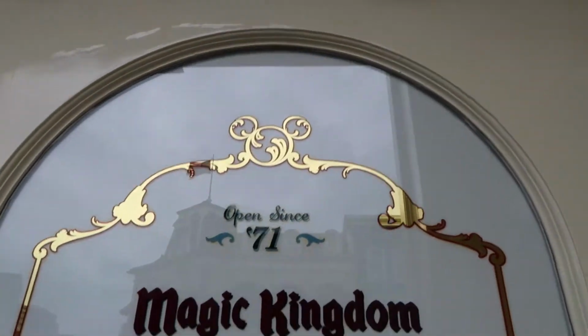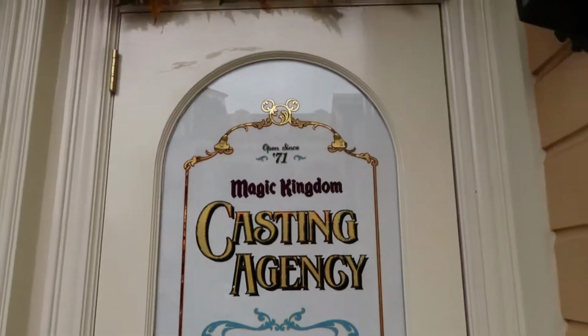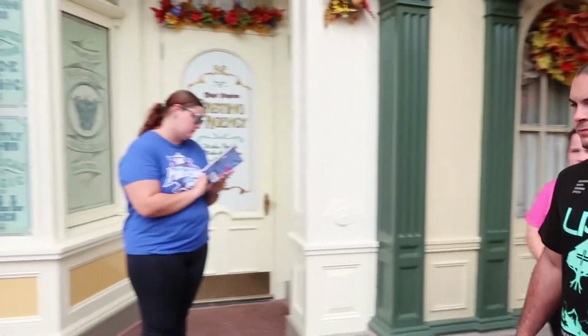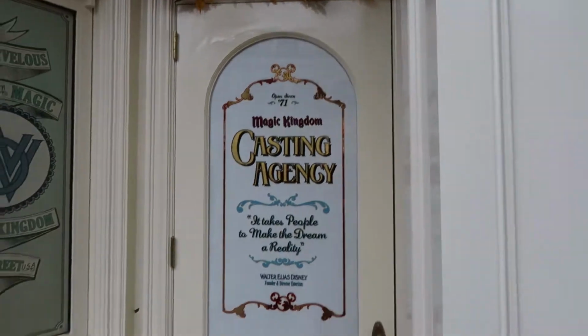Oh, now there's one hidden Mickey. And that's going to be two hidden Mickeys. Hey, we found it. Casting agency. Good job. Alright, so right here on Main Street, you hang a left, and this is going to be it right here. This casting agency. Alright, so where are we heading for our next one?